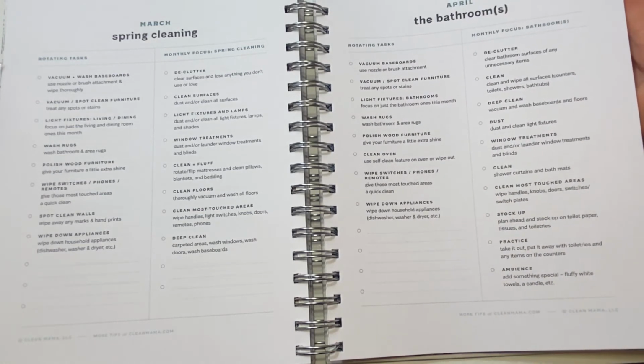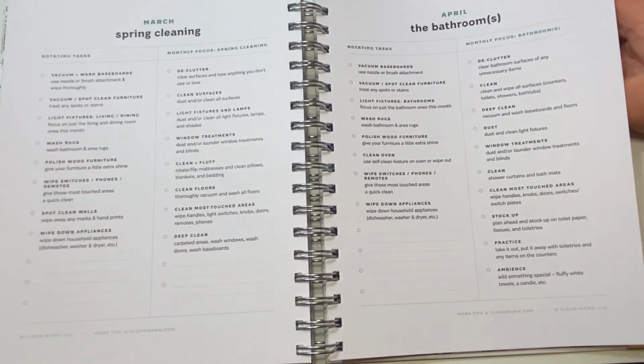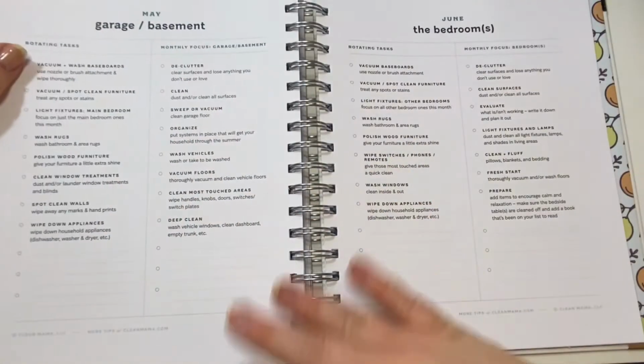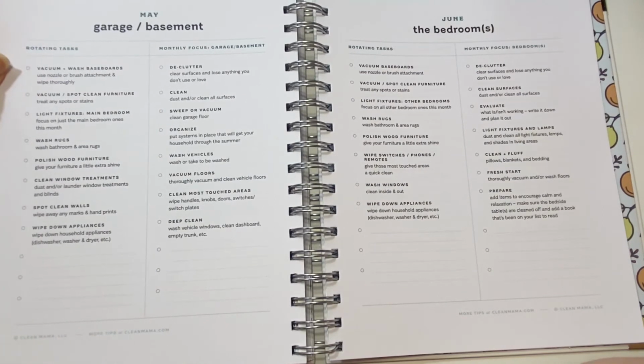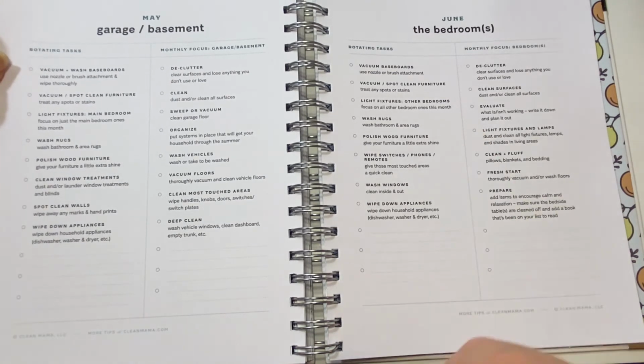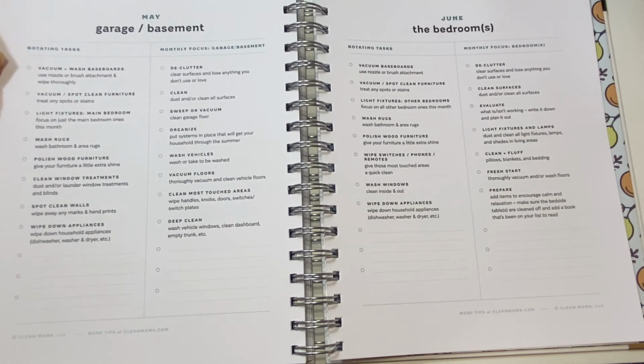And again, if you want this in more detail, you can go ahead and pause. I'm not going to read this whole thing to you. That would be insane. And again, you have some areas to write if you want to add to this, which I think is great. May is the garage and basement, which again, if you don't have a garage or you don't have a basement, you could go ahead and flip-flop with another month, or you could just skip that one.